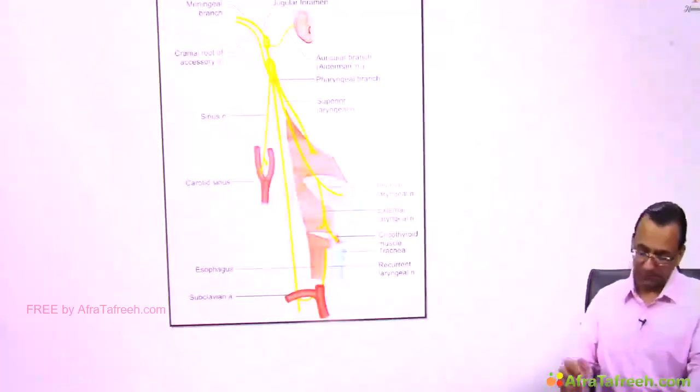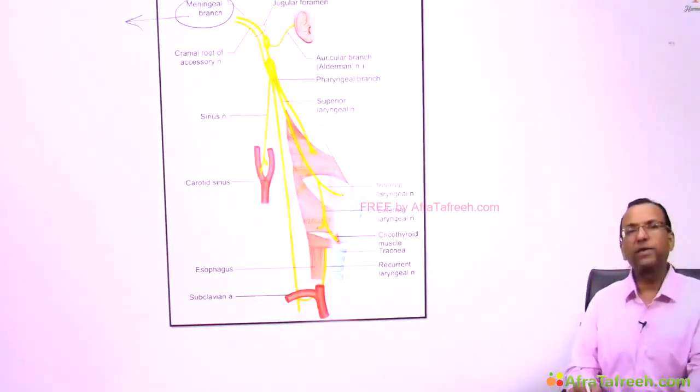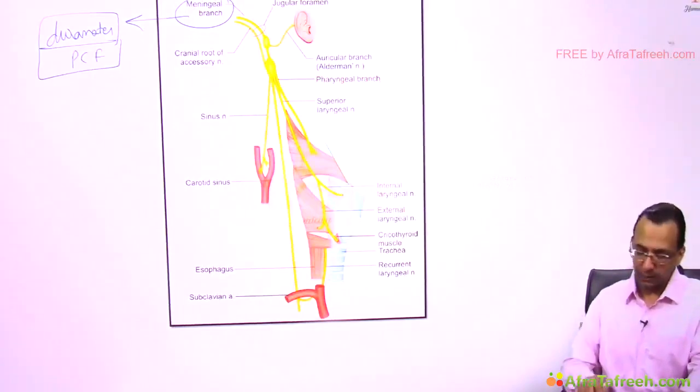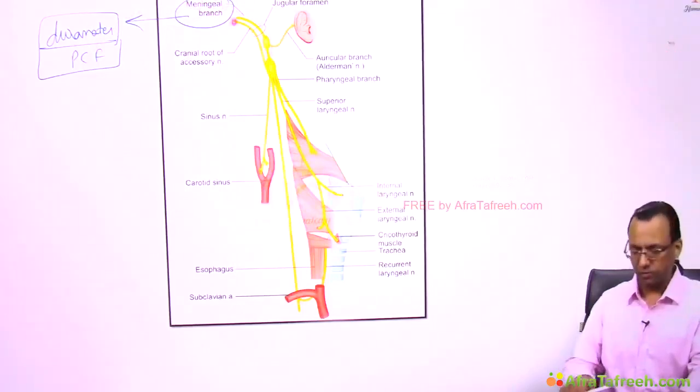Start with the vagus nerve giving you a meningeal branch. Why does the vagus nerve give a meningeal branch? Because you have to supply the dura mater in the floor of the posterior cranial fossa. Not only the vagus, there are other branches also, but one of the nerves supplying the dura mater at the posterior cranial fossa is the vagus nerve.